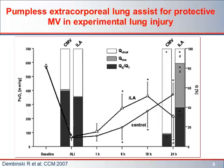What we found is that after 24 hours, the animals treated with the low tidal volume in combination with the lung assist had a higher increase in intrapulmonary shunt compared to the animals treated with conventional mechanical ventilation with a tidal volume of 6. These animals had nearly a normal shunt value. However, these animals did not really reduce their shunt volume.